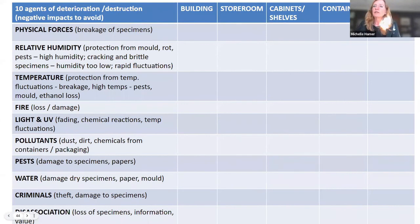So this is the template for the table. It is an Excel spreadsheet, and what I've also put in there are the standards. So what is the standard? And then what are the things that you're trying to prevent. So you can see I've put it in here, but it's in a separate field in the spreadsheet.